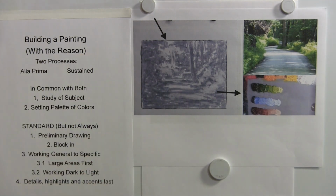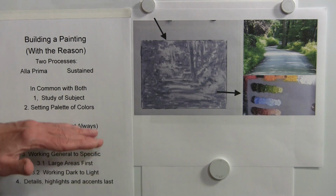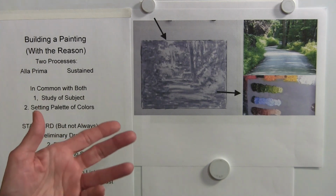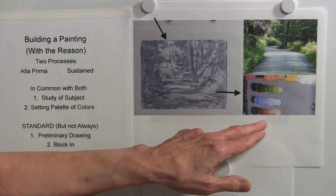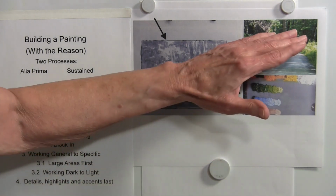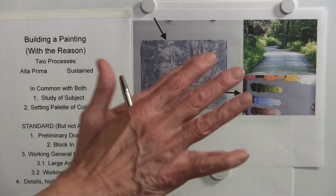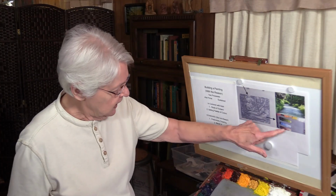Now, while I'm on here, I said artists will set up their palette. This was back in the beginning part, among all the things that all painters have in common. This is the way I set up the palette. I simply look for the colors that I see in the scene, and I set up a palette that I know is going to give me all those colors. So that's kind of backtracking a little bit.